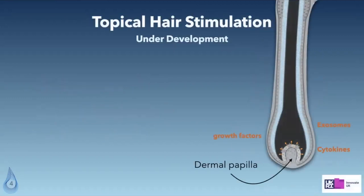So in addition to this, we've recently gained a UK Innovate grant to look at the factors that the dermal papilla cells are giving off. In the lab, they're grown in a medium, and they are giving off all these factors that are really important for the growth of hair. And so we're looking at what is actually in that medium, what they're giving off, and whether we can use that as a topical stimulant of hair growth or inject that into the scalp to stimulate hair growth.